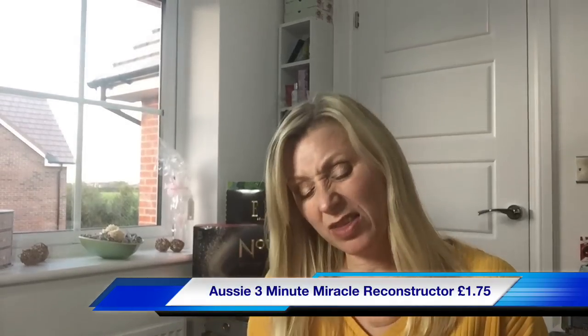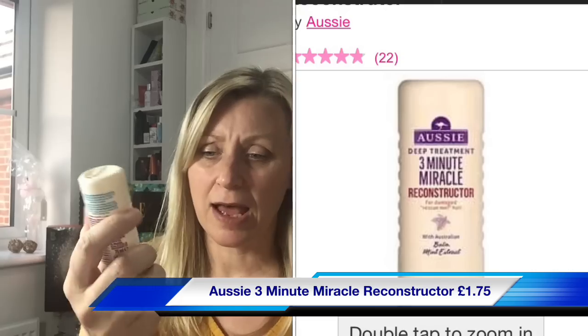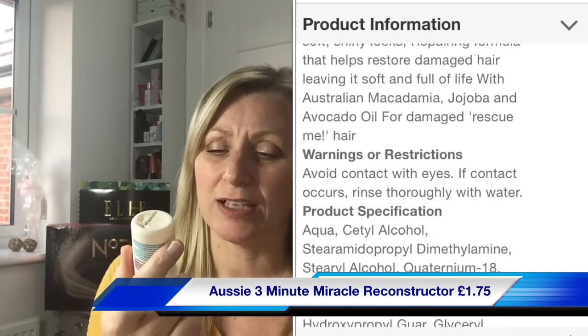Next thing I've got, oh, I thought this was going to be bigger. It is the Aussie 3-minute Miracle Conditioner. I've had the sachets of this. There was a selection where you got 5 sachets as one item, and I really, really liked it.